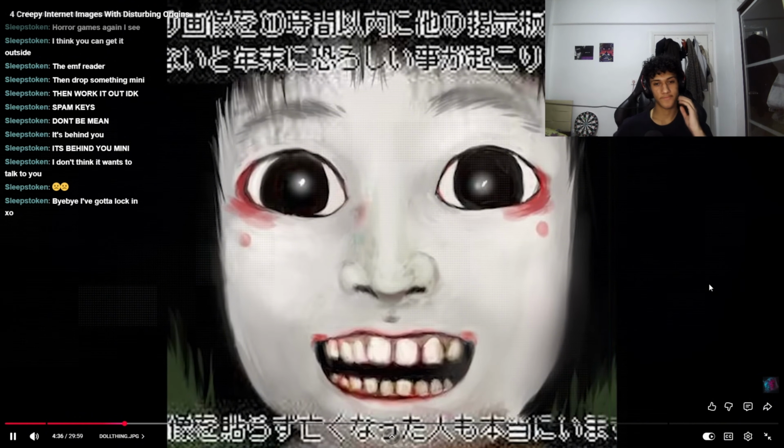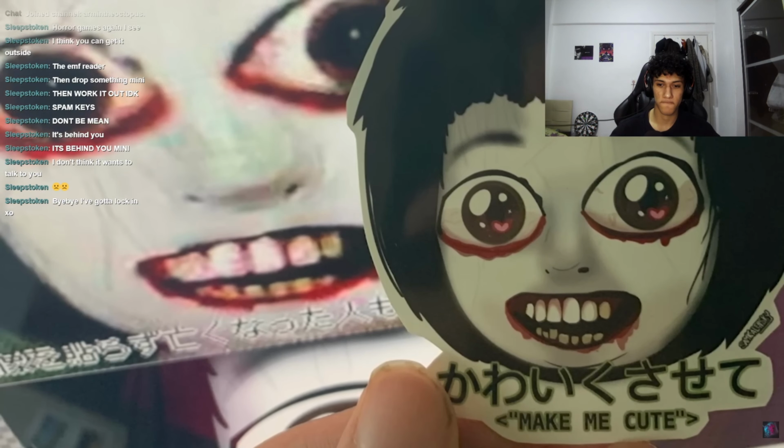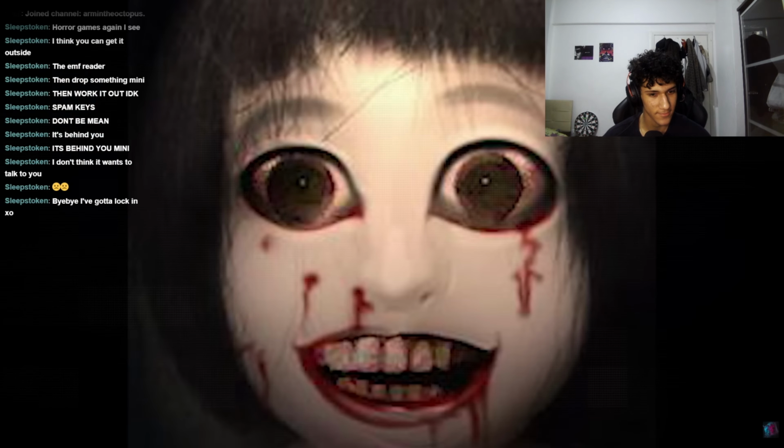Countless altered versions of the JPEG were created and shared.